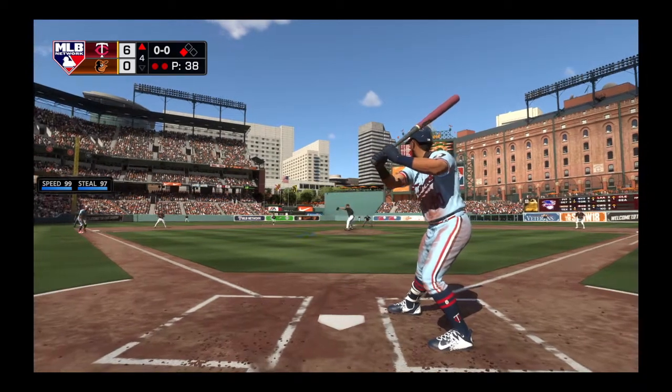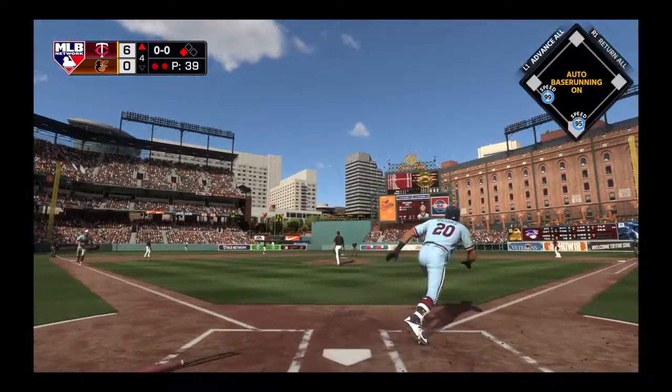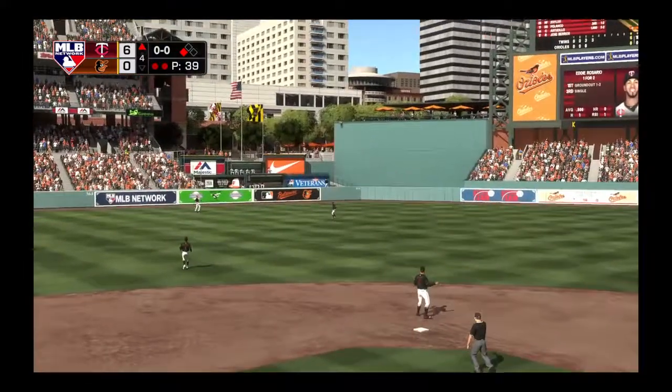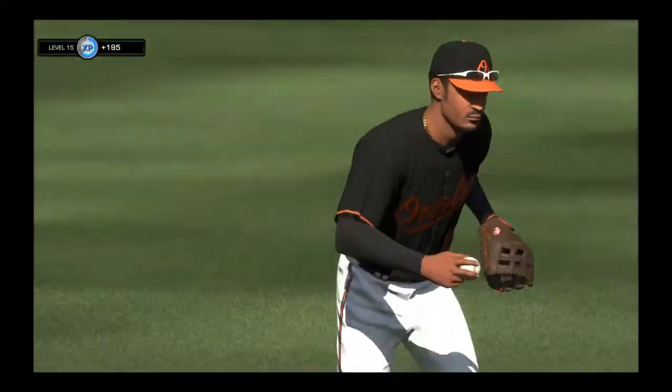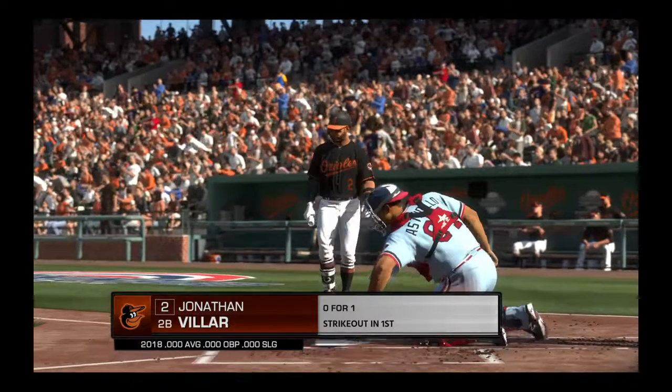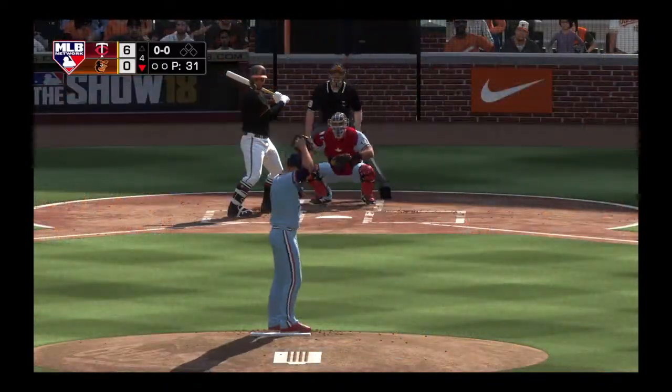Here comes the first pitch. Sent in the air out to straightaway central. Jones will reach out with one hand to make the catch on the move, and that ends the inning. Digging in, the switch hitter, Jonathan Villar. He starts the inning, and then they're down 6 in the early going.